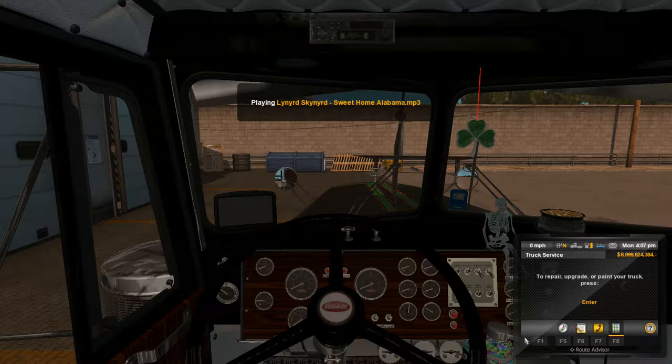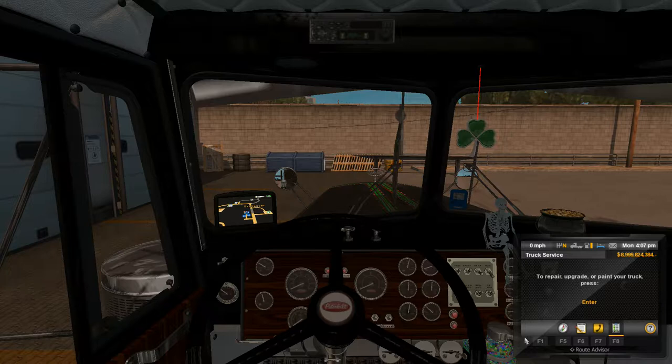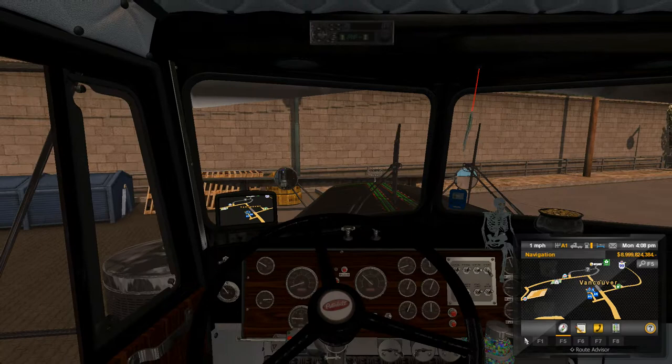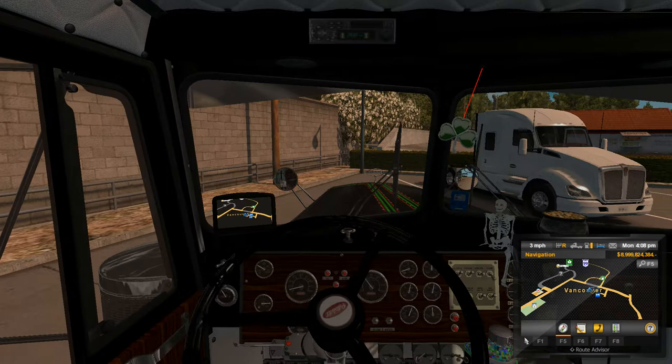Yeah, see if this works. I'm gonna turn around. So you can lead, and I'm gonna do this main transition. It seems like it goes a lot faster.